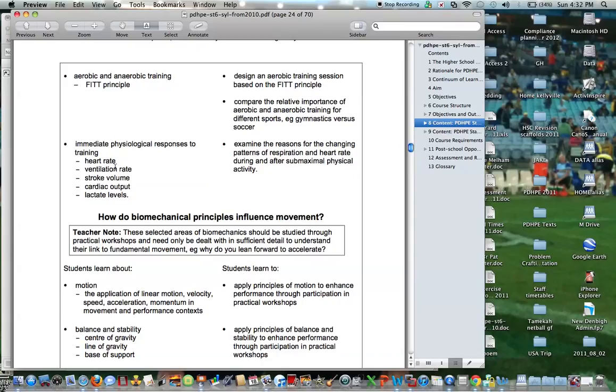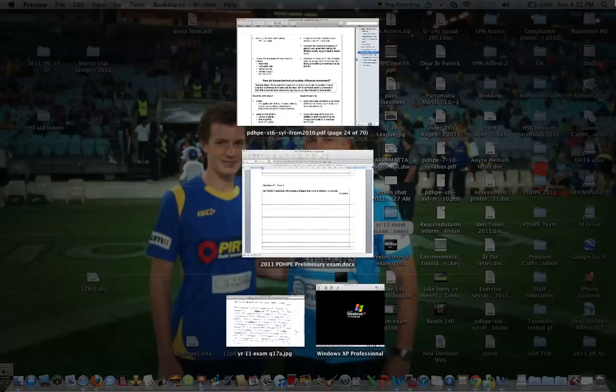And there it is there: heart rate, ventilation rate, stroke volume, cardiac output, lactate levels. So they're the areas of change that need to be included. And the question only asks for 3. So any 3 of those would have got the student a high level of marks.